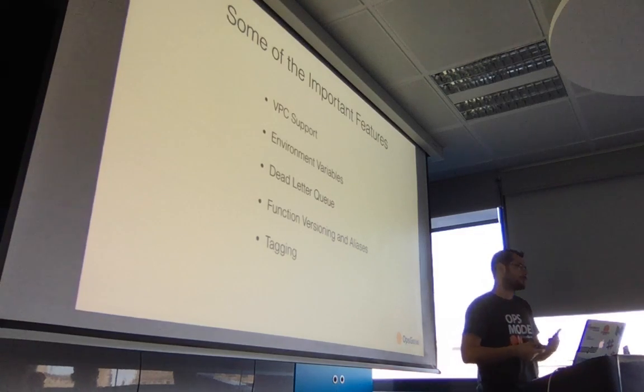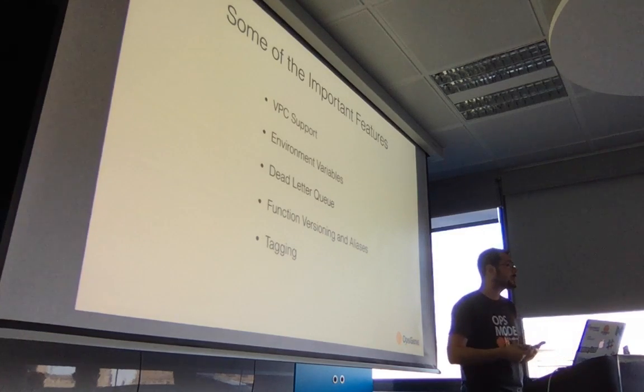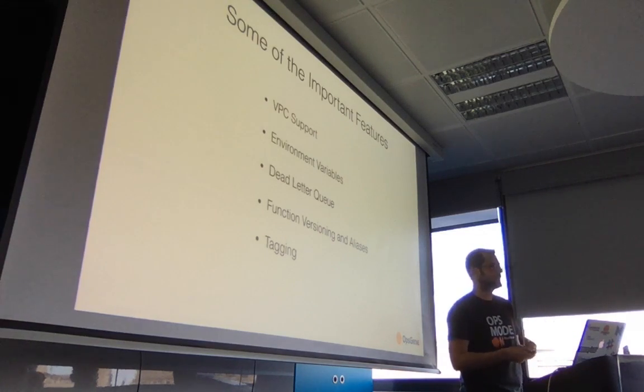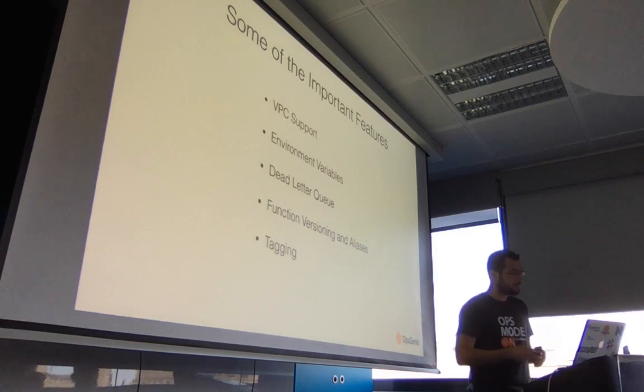So you don't have to go to S3 or other services to get the data and act accordingly. You can just attach some environment variables and get them in your application easily. But if you have some sort of secret keys, you still need to use services like Key Management Service, or you can still use S3, etc.